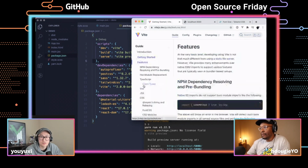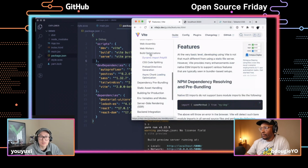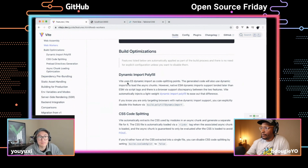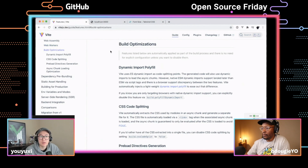In the features section of the docs, there is a dedicated section that says build optimizations. The default build target for Vite is browsers that support native ES modules. So by default, it doesn't support IE11. This is something to keep in mind. Vite is modern by default, but we do have opt-in support for legacy browsers, which I'll talk about in a bit. But if you're targeting modern only, obviously you don't need to do expensive Babel preset-env transpilations, which makes the build faster as well.